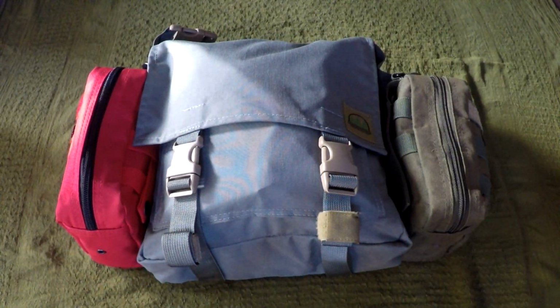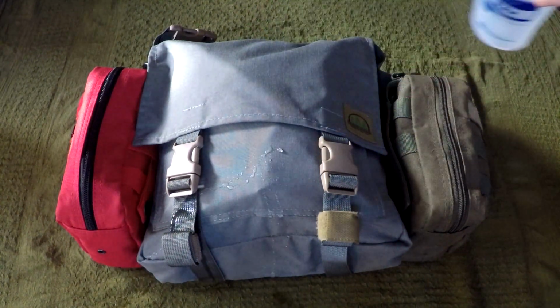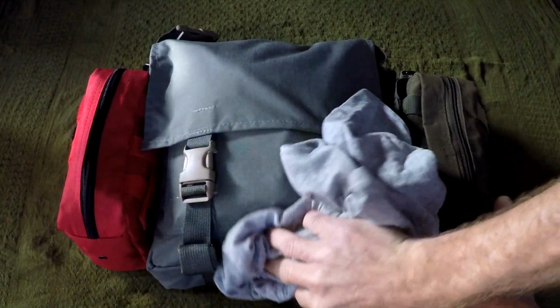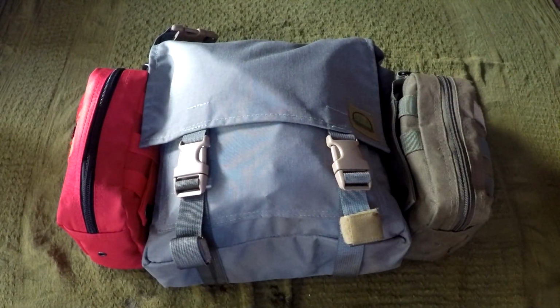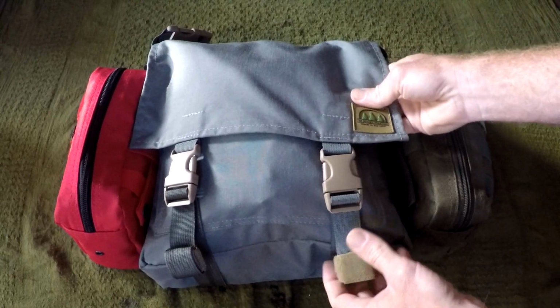Give you a closer look at this Hidden Woodsman Haversack. It's not waterproof, but it is water resistant. You can see water just beads right off of it. It's pretty cool. I'm impressed with that. And in the jungle, that's very helpful. Now this particular one is in foliage green, and you can get it in camo or different colors, a lot of options. And it's tough, American made.